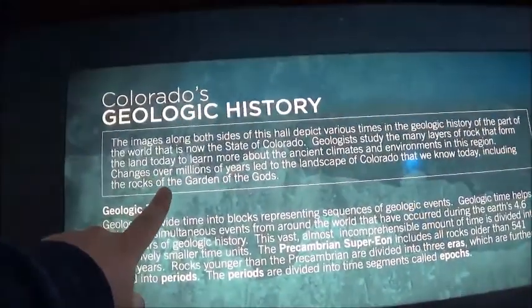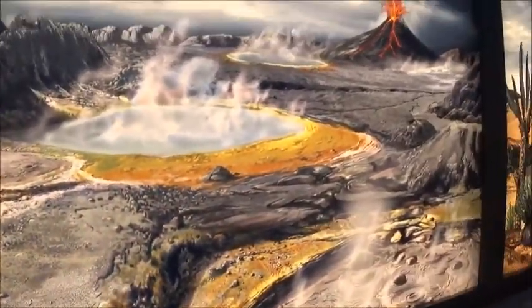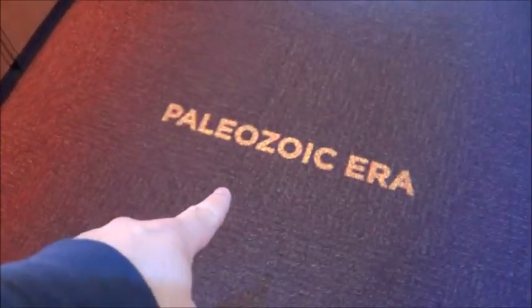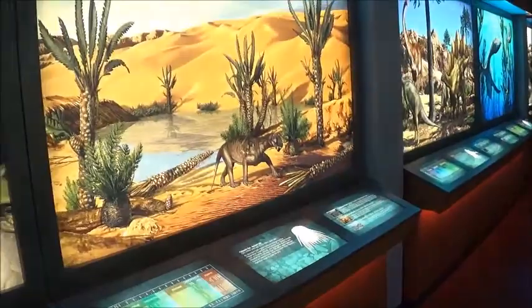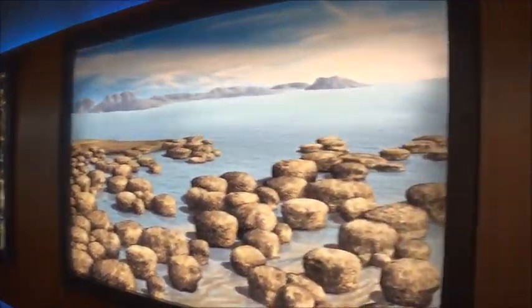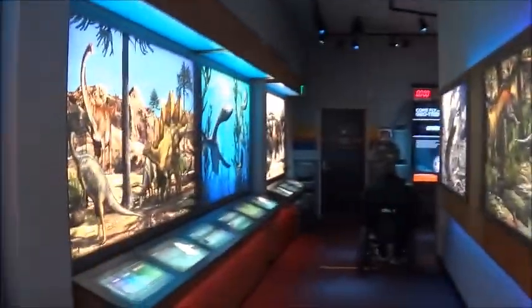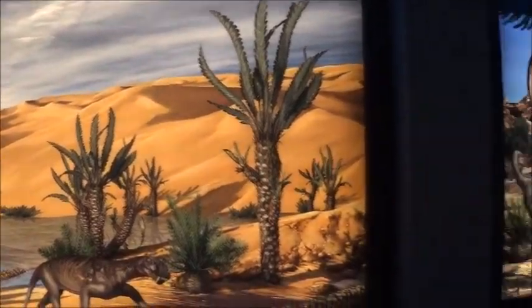Good information about Cairo's geologic history. And look, they have the light, so it goes along the different eras, corresponds to what's on that. Isn't that nice? That's pretty cool, huh? And then, of course, it's on the other side. That's interesting. It takes some nice pictures.